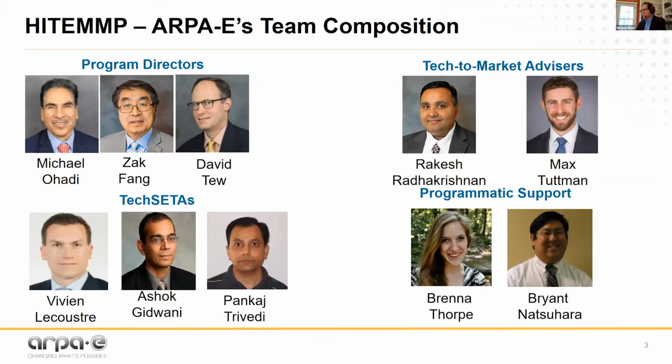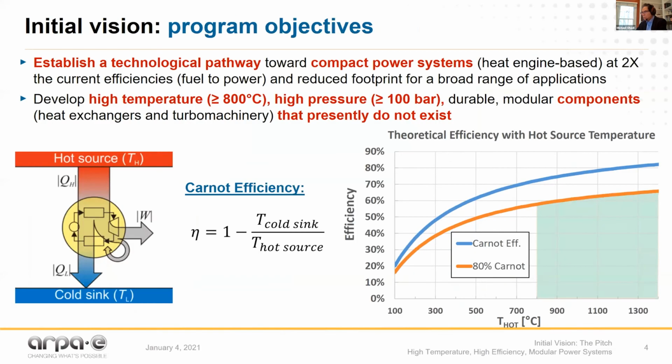Again, something that is unique to ARPA-E is we work in teams with different backgrounds. In this case, Dr. Zach Fang, material scientist, David Tu, aerospace, and then we have technology to market and tech SETAs and program managers handling the HITEMMP program. So why high temperature? I think it was in the early 2000s that one of my colleagues and I wrote an article arguing we need higher temperature. The reason is very clear.